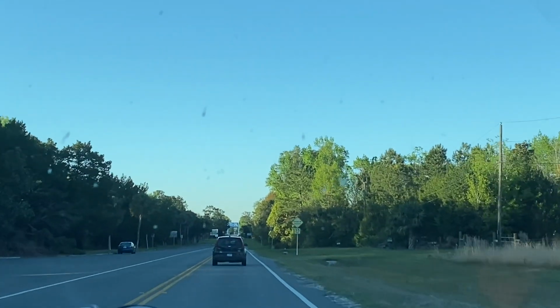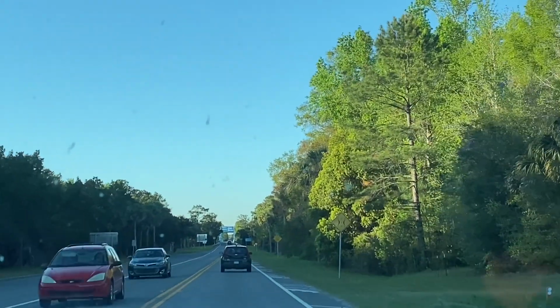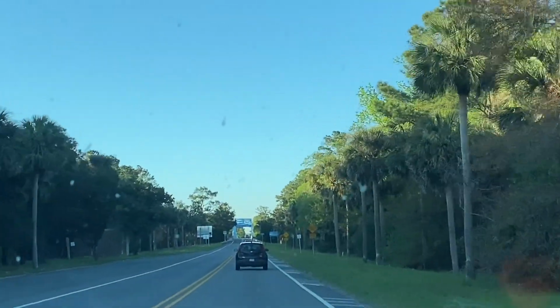Look at that little house. It had a chimney on it. Whoever it is must live by themselves. They might.